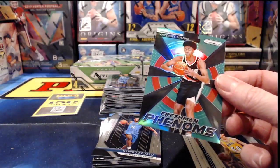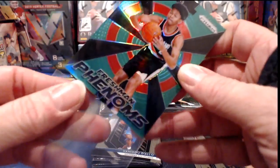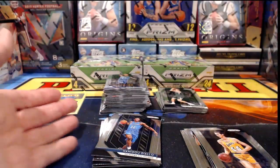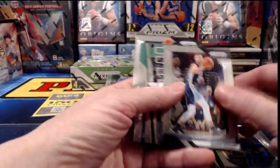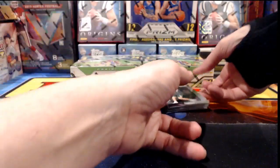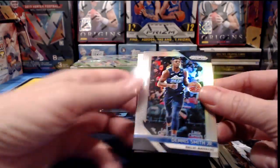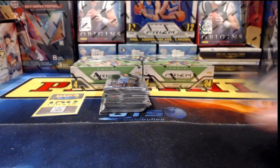This is freshman phenoms, Anthony Simons. We pull this guy all the time out of everything. Well, forget that sleeve. It doesn't want to cooperate with me. We got a new one and it works fine. For the Blazers, we pull that kid a lot out of everything. He's just in everything all the time. I don't know why, but he is. For sure. And this is Dennis Smith Jr., silver for the Mavericks.